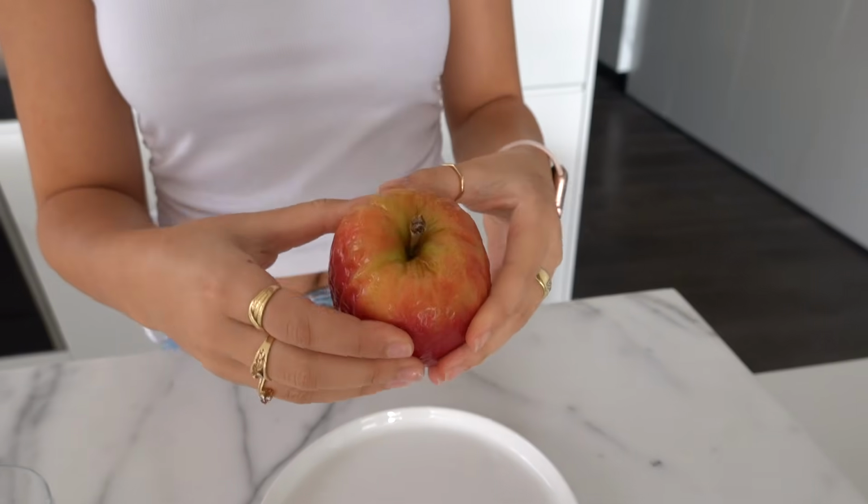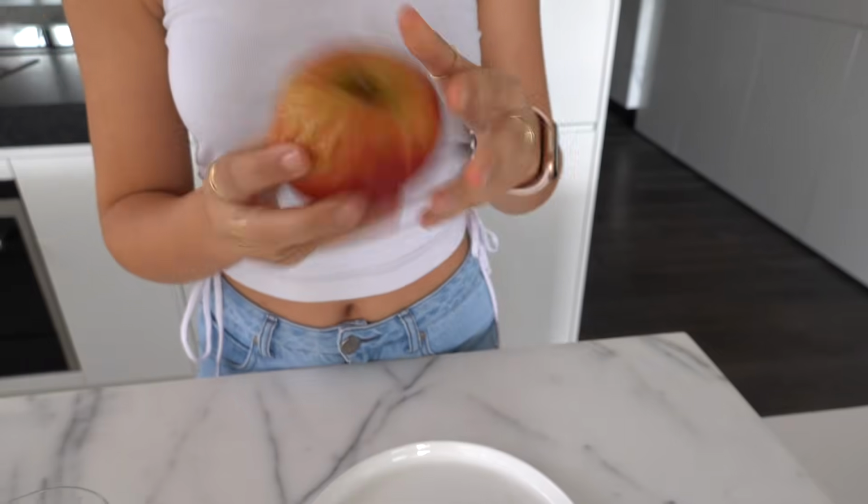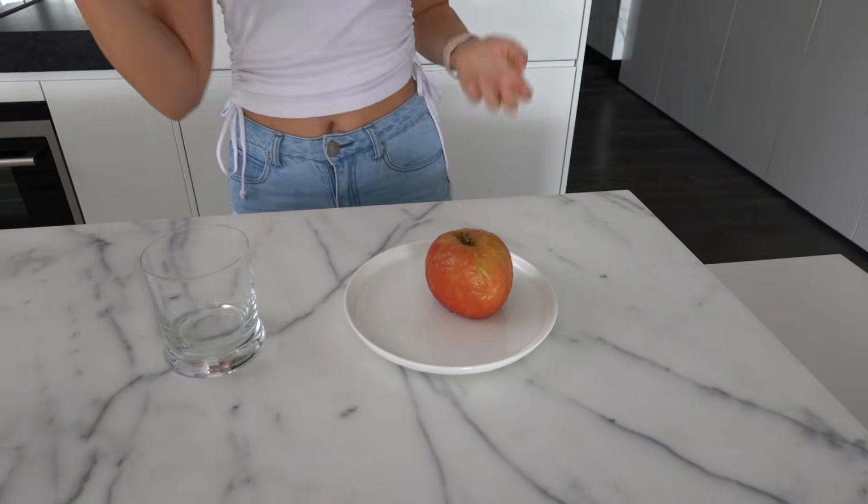And it's very, very squishy. As you can see, it's wrinkly and all that. It's actually kind of cool. I never knew that would happen if you froze an apple. So that part of it, I guess, is true.